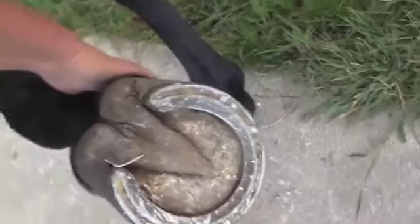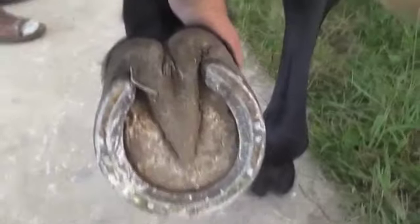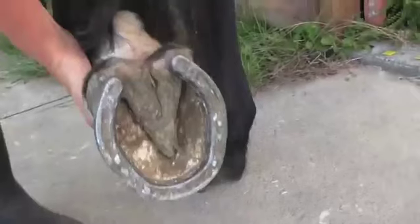I would ask you whether she's had some abscesses, which horses in pastures often do. But her feet look like they're in pretty good shape. She's got a nice big frog on there, and your shoe job looks pretty good.